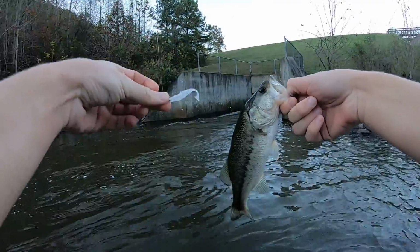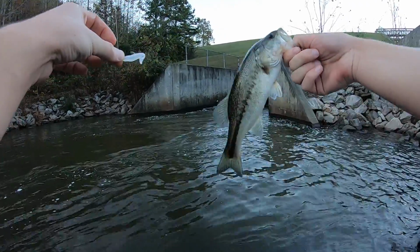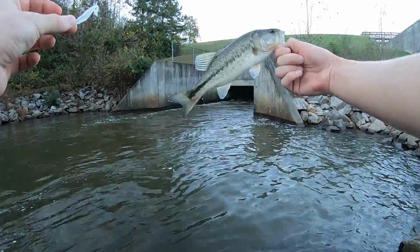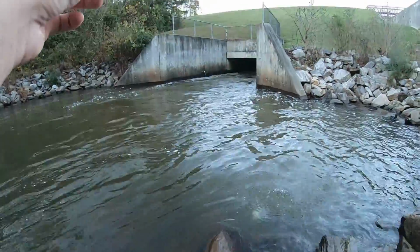But man, this thing will just catch anything out of this spillway. So today we have caught mainly bass, but we still caught that one little sunfish and a couple perch. All right, I think I'm gonna call it a day here at this little spillway. I could fish for maybe 30 more minutes before dark, but I'm honestly pretty hungry, so I'm just gonna go ahead and call it.